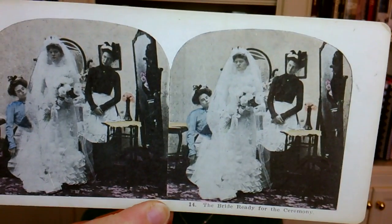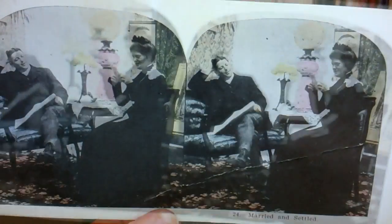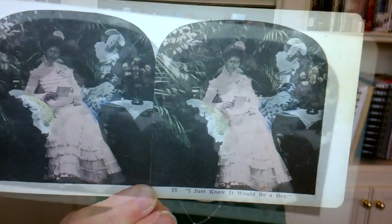And then there are several cards that show the wedding, and this is card number 14, where the bride is getting ready for the ceremony. 21, they're married and settled. And the very last card, I just knew it would be a boy. And they lived happily ever after.